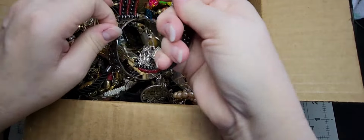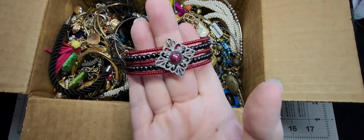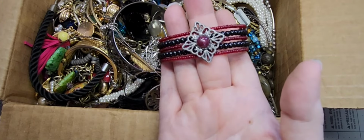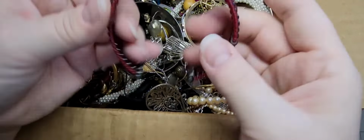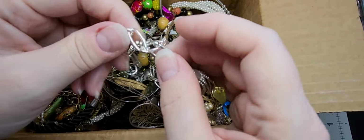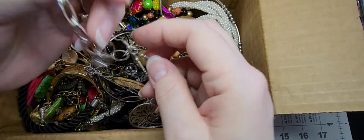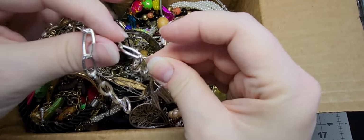Oh, how pretty. Look how pretty that is. Oh, okay. Let's see. I don't know why my camera is not focusing. So, a stretched little bangle, but it's pretty. Why is this not focusing? Okay, I may have gotten something on my camera lens, so I just gave it a wipe down real quick. Let's see. I have an earring that is entangled, so we'll just put that in the earring pile.